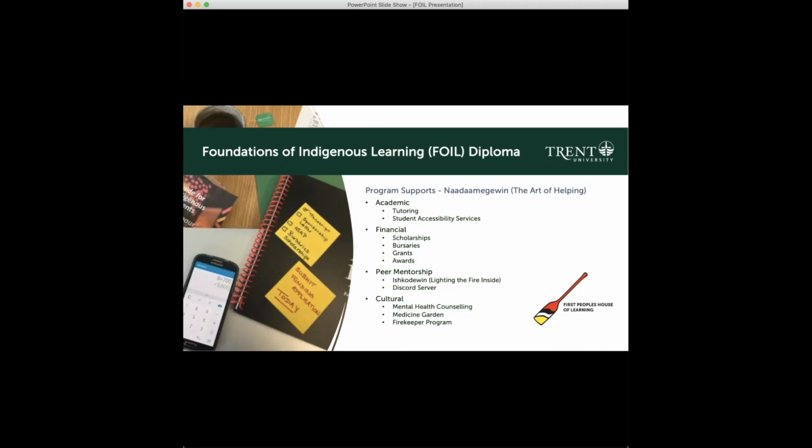So the firekeeper program is volunteer. We do hire 2 head firekeepers each year. And essentially we hold social fires every Tuesday and Thursday from 10 a.m. to 4 p.m. And it allows a space for Indigenous students to gather. So for me, in my undergraduate years, I would go there every Tuesday and Thursday whenever I didn't have class, connect with other Indigenous students.